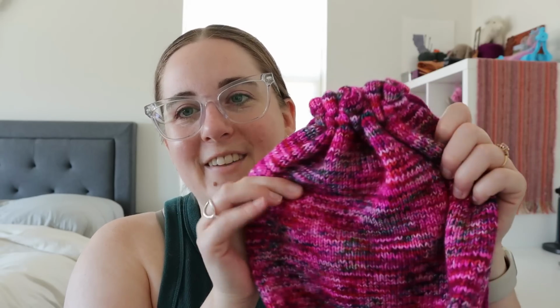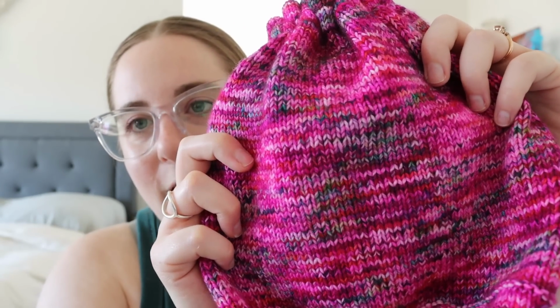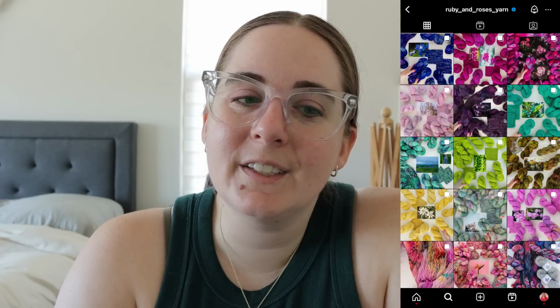I had a lot of fun obviously knitting this up in the variegated, because literally every stitch was a different color, which was so much fun. Okay, I have rattled on for a very long time about this collection. There are 20 colorways in total, 10 variegateds and 10 tonals.